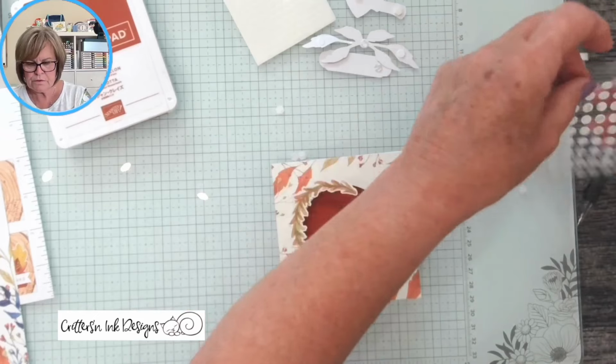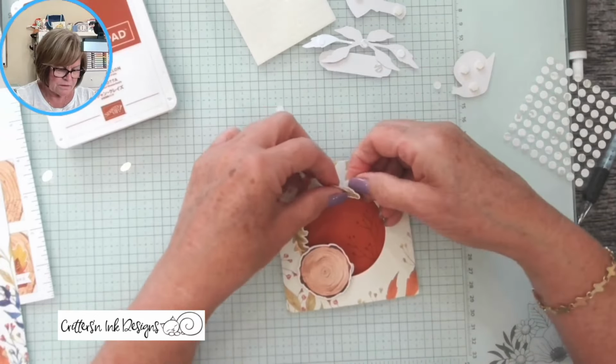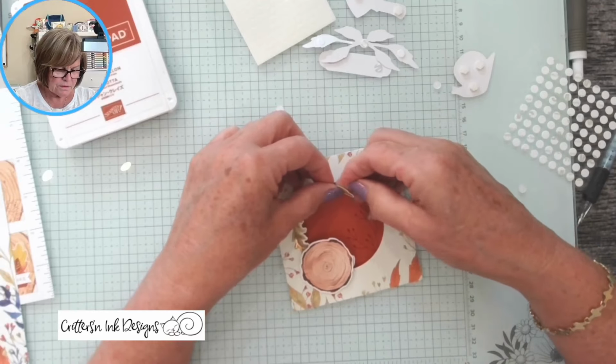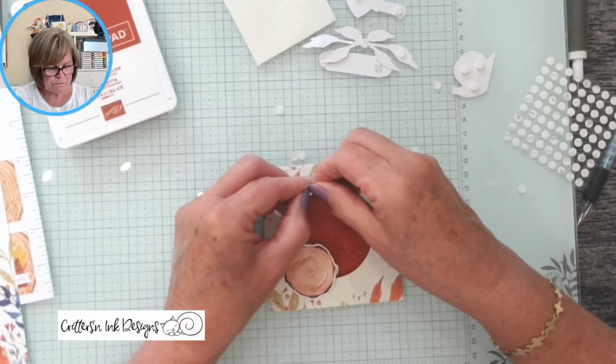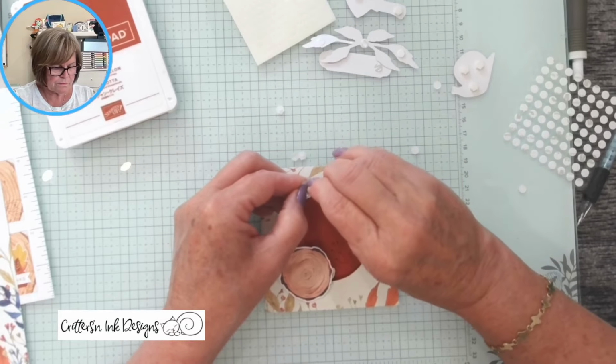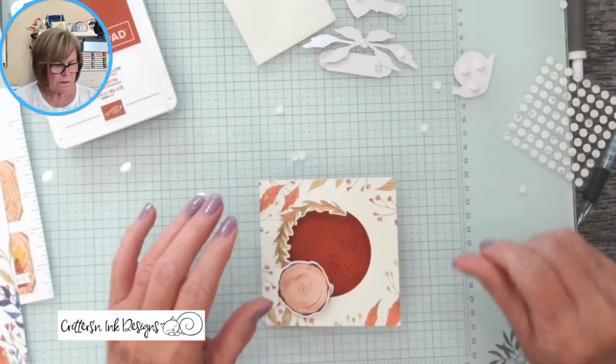And I'm going to put another glue dot under there. Oh, those are nice size glue dots. Aren't they? Yeah. So I can put that up at the top there instead of at the bottom where it was. And they give you so many. There. So you have extra for other projects.